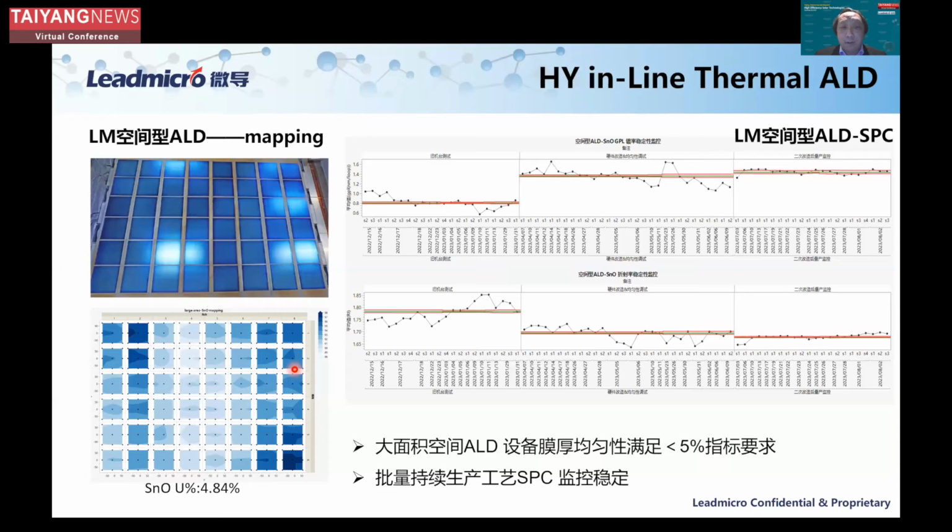Or the area-to-area uniformities. Because we cannot measure the large glass sheets' tin oxide thickness, we use the silicon wafer as a reference to measure the tin oxide thickness uniformities. So what you can see, this is really excellent.